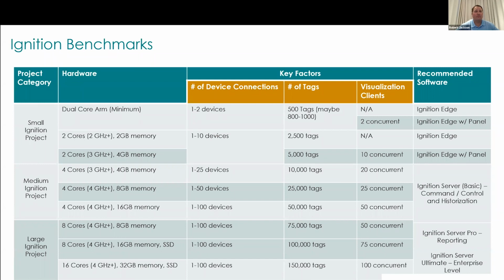This is great news though. Using these benchmarks, you can better match your application to the suggested memory needed. Of course, if you're performing additional calculations, running an SQL database, or have a higher polling rate than once per second, you need to size the hardware larger than what these benchmarks show. But this is a great way to start.